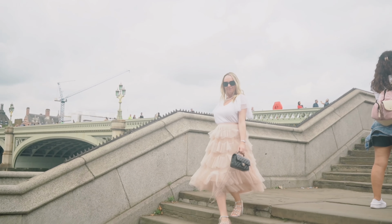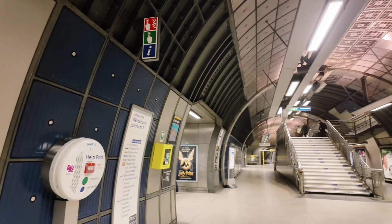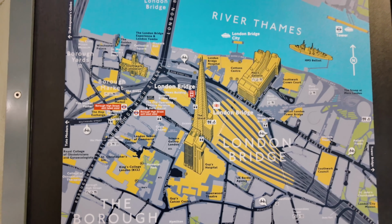So let's get started. Let's come in to London Bridge. London Bridge is a brilliant place to come into for all things Bridget Jones because it's really near Borough Market and where her flat is. It's also very near Tower Bridge, where there's a lot of the scenes too.